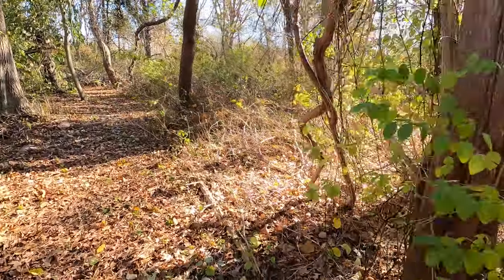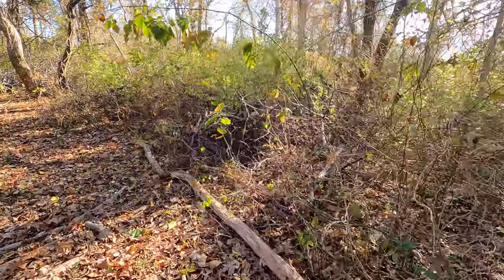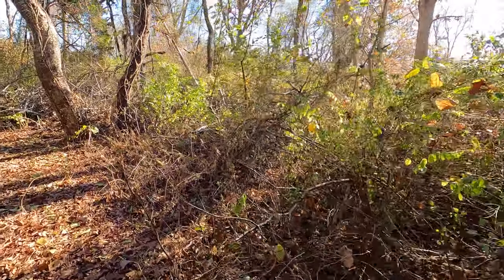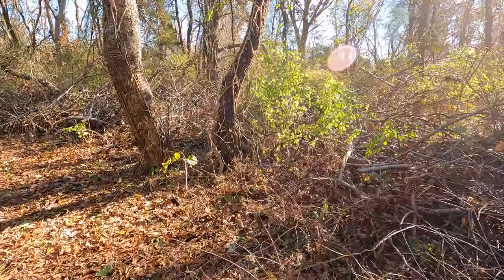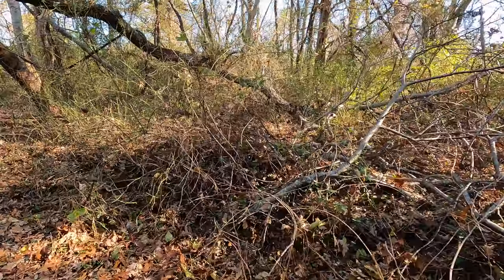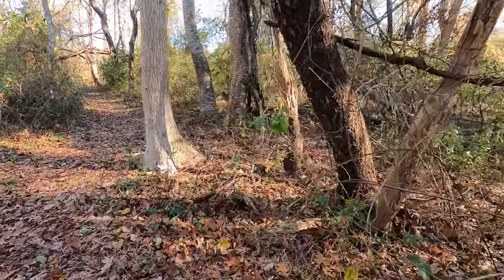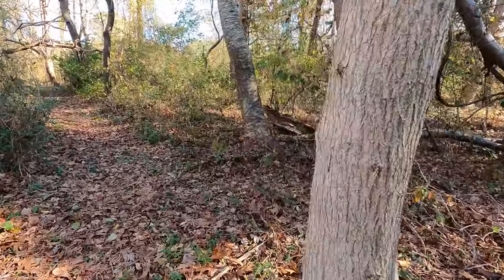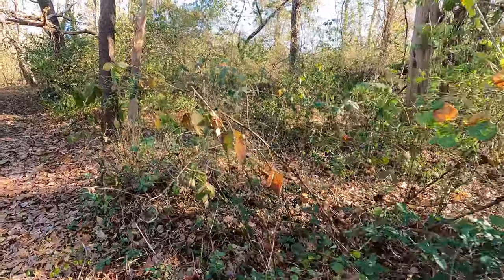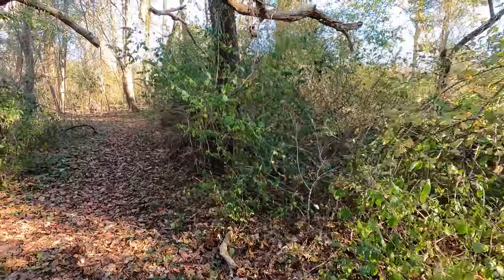I think it's been about 2 years since I did this hike last, and it's in great shape. They're clearly doing great work on the trail maintenance. I'm gonna look for some interesting trees to show you. Ooh, we're gonna go this way. So the trail is really just a bunch of loops. It's only about 1.2 acres total.